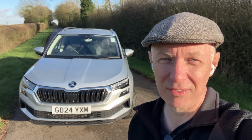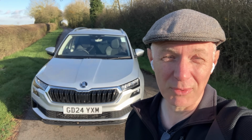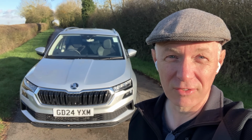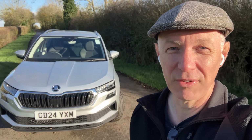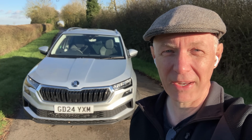This is a car that Škoda, of course, is ostensibly a Czech company, not Czechoslovakian, Czech company. But this car was made in Germany between 2018 and 2019, such was the demand for the car. It was a very popular car to start off. Maybe it's tailed off a little bit now, but certainly a very popular car. People like crossovers and SUVs, and that's the car that people are buying now.